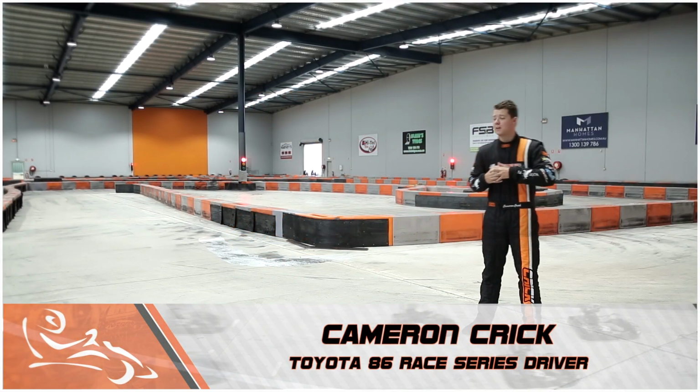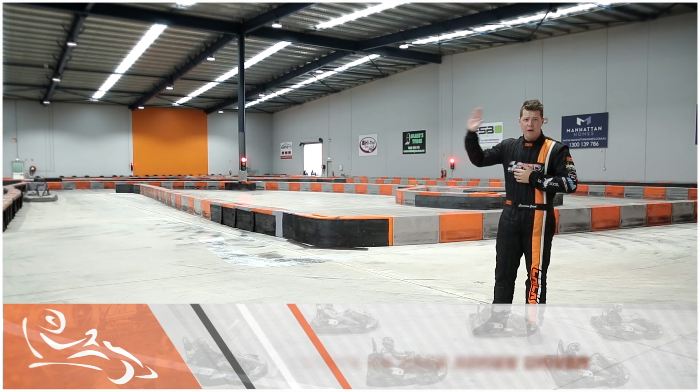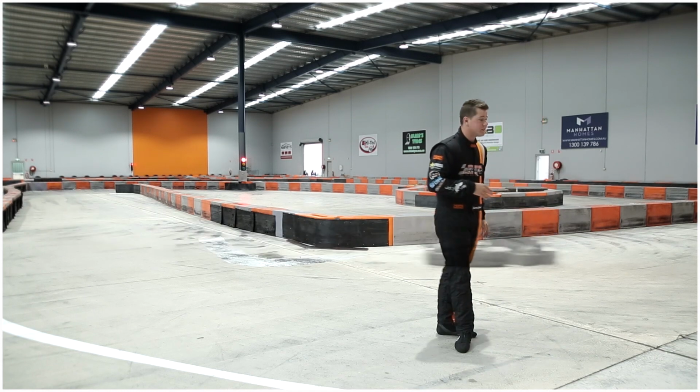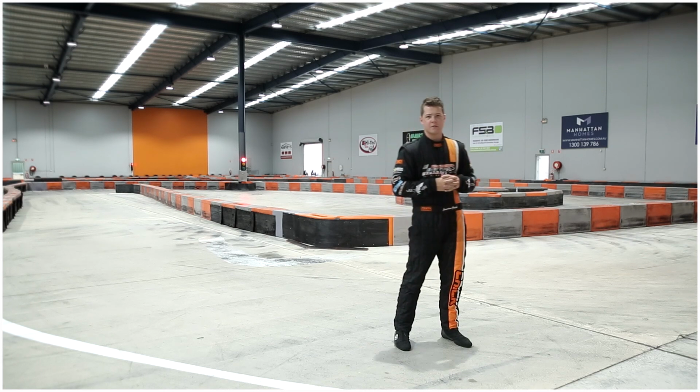Turn number 5 here, what you want to be doing is as far out to those barriers there as possible on your entry, flat open on the accelerator, coming down close to this curb here next to the barrier, sort of V'ing up the corner a bit, so to say, coming out mid-track on your entry to turn number 6.